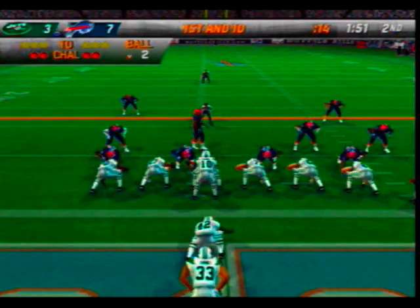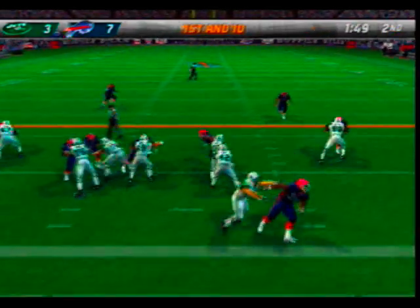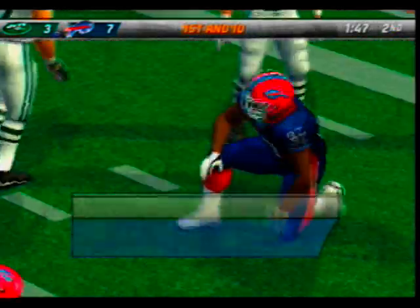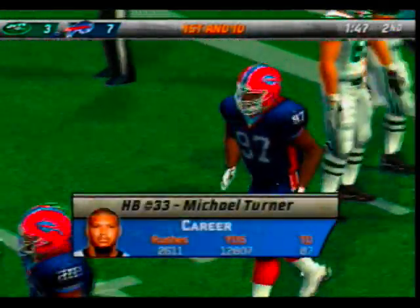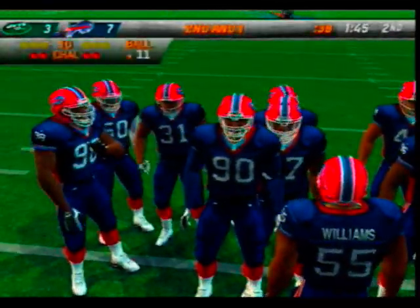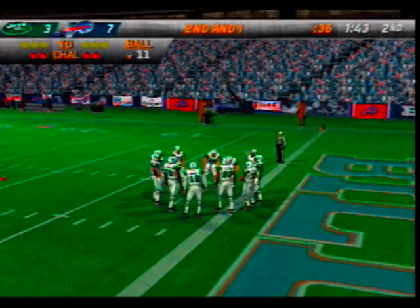All right, here we go. Let's go. Turner is the deep back. Hand it off. Collar is there for the tackle at the 11. You got to keep going to the run. You never know when there's going to be a great blocking ahead of you, allowing for a big one right into the end zone.